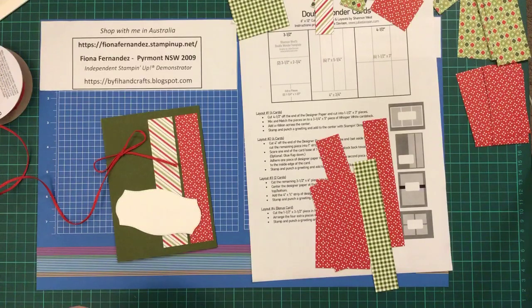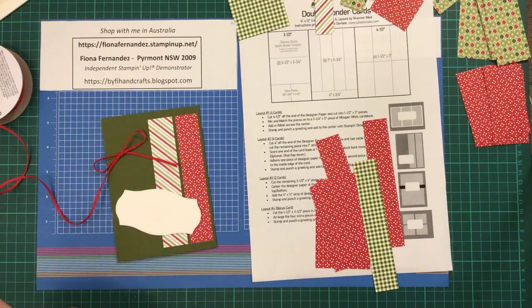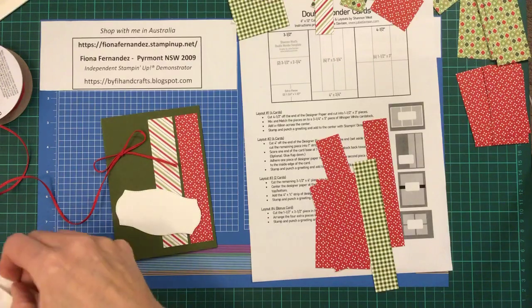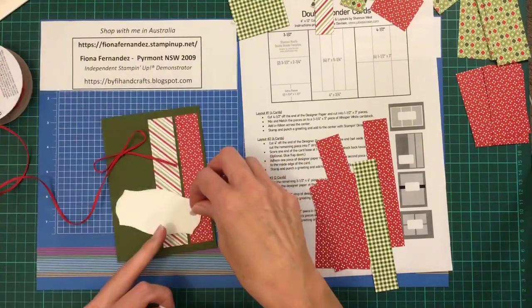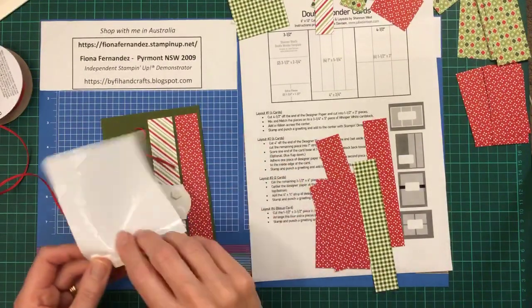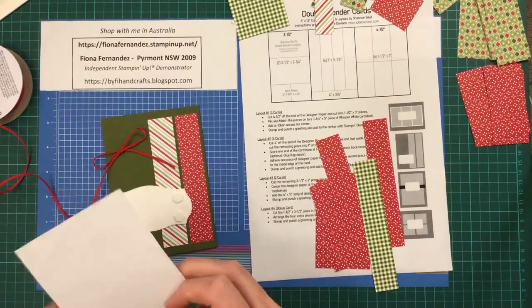Okay, let's find some dimensionals. Now I'm going to use my little... No, I think I'll use the bigger ones tonight. Mini's still too small tonight. Some days I like minis, and other days I like the normal ones. I'm going to use these size. Ha ha, Athena. Yes.